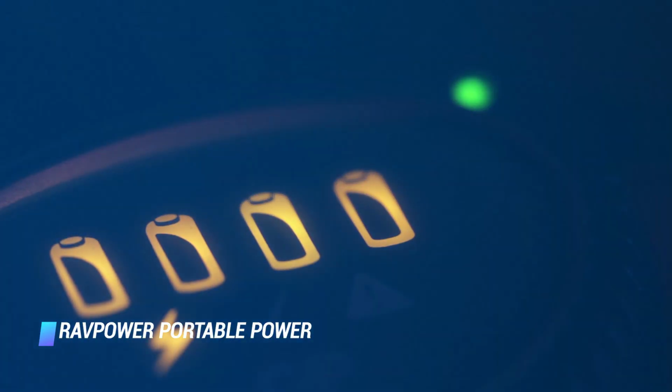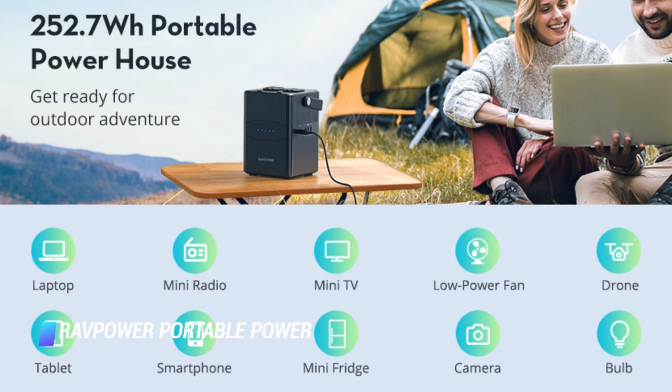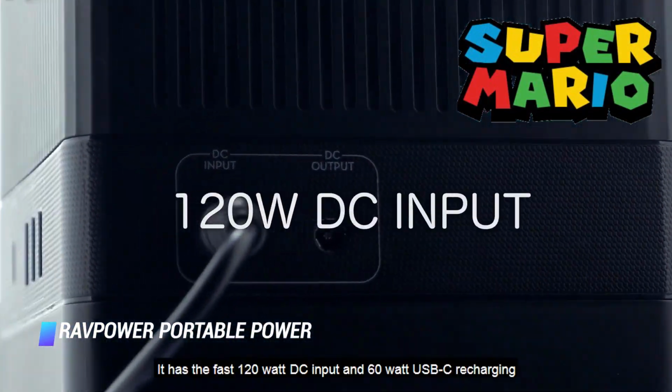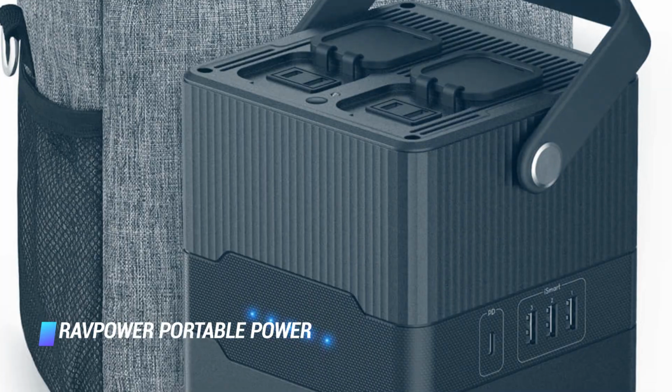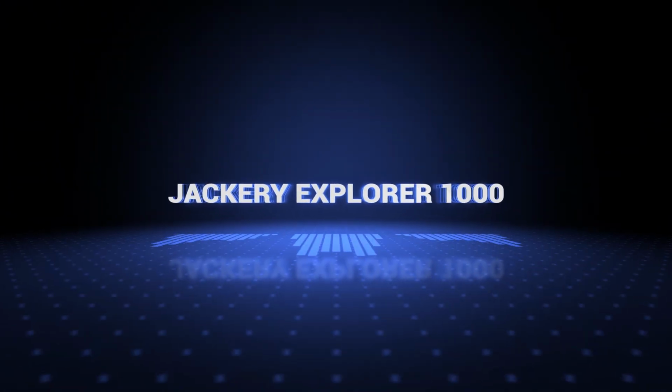It weighs a little more than 5 pounds and comes with a convenient carrying case as an added bonus. It works with solar panels and has a built-in light, and there's a fan to keep it cool too. In the event its temperature exceeds 122 degrees Fahrenheit, the power bank turns off automatically.